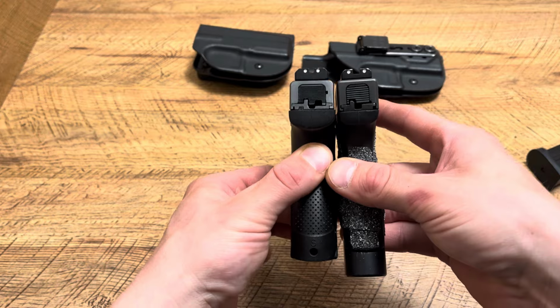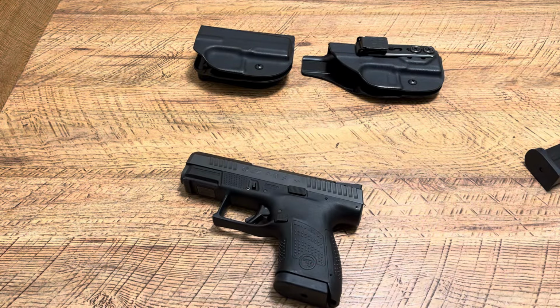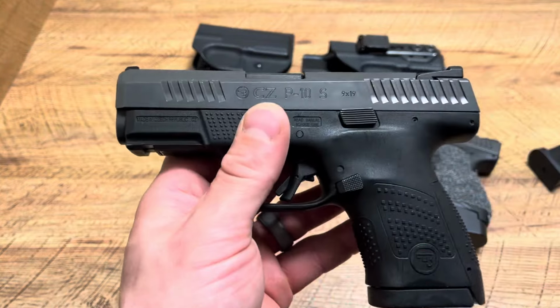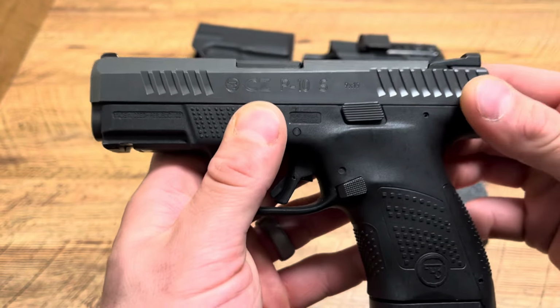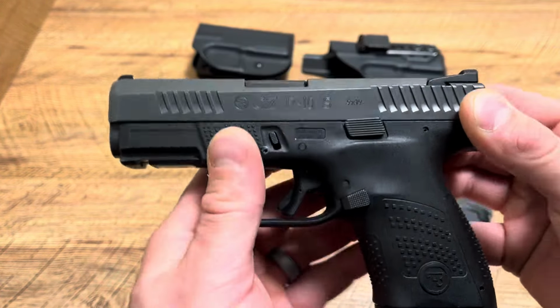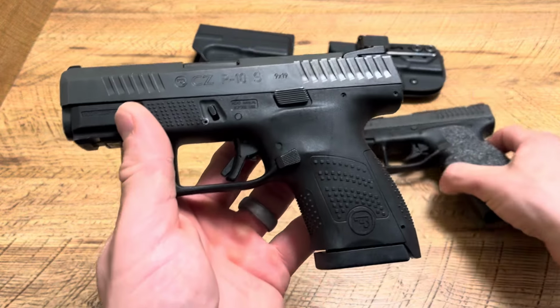So you can see that there, it does lose the capacity battle, but it's much thinner, much lighter, much easier to carry. Now, the CZ P10S is basically the identical handgun. It has the same finish, which is amazing, same serrations, but this handgun right here is a tack driver. It has that trigger, which we're going to talk about. Comes with a rail, comes with memory pads, basically the same exact handgun. This one was just made smaller and with a different trigger.